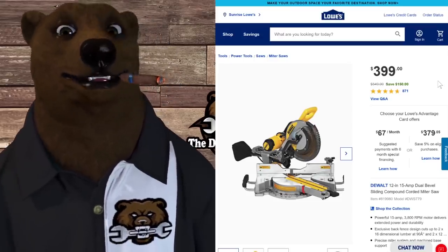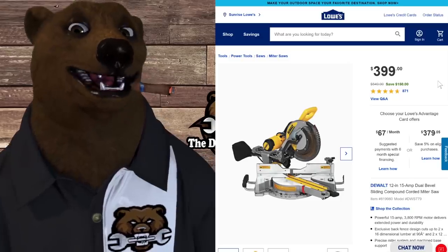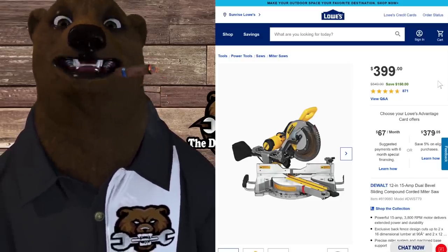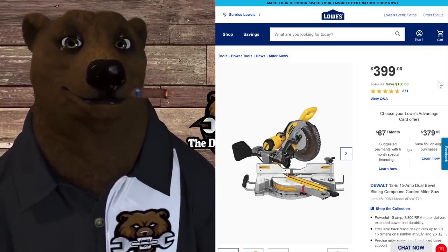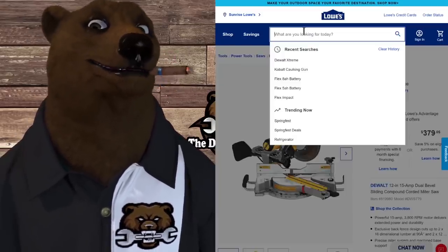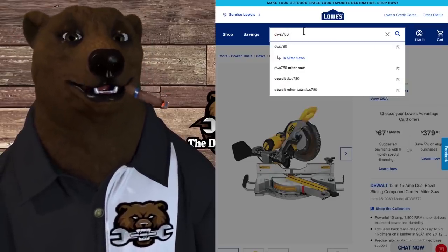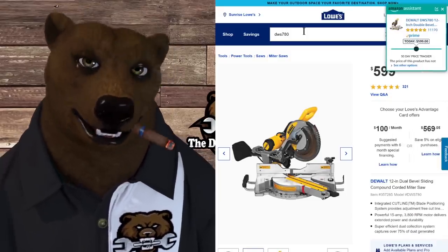This thing normally on sale was close to $300. The list price on this is now $549. That's the list price. The sale price is $400. All right. This has now moved into the price category where the 780 was. In fact, let's see what the 780 is going for. That's just ridiculous. The 780 is just $600 now.